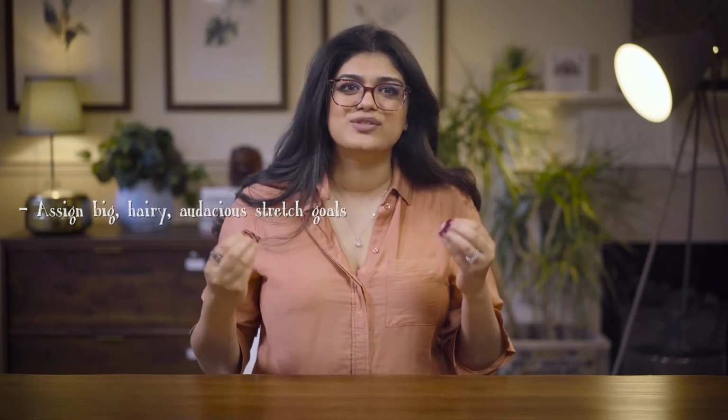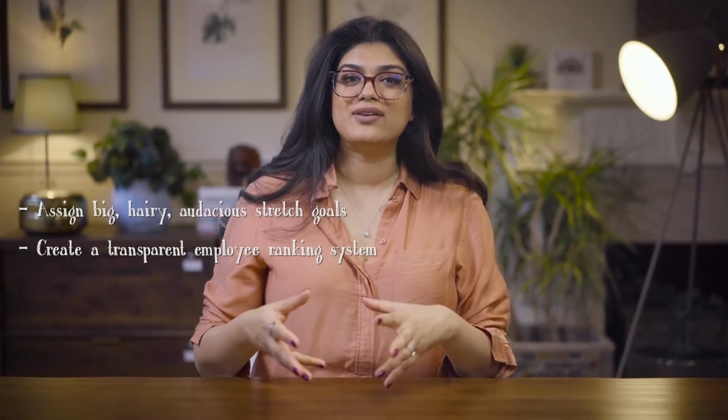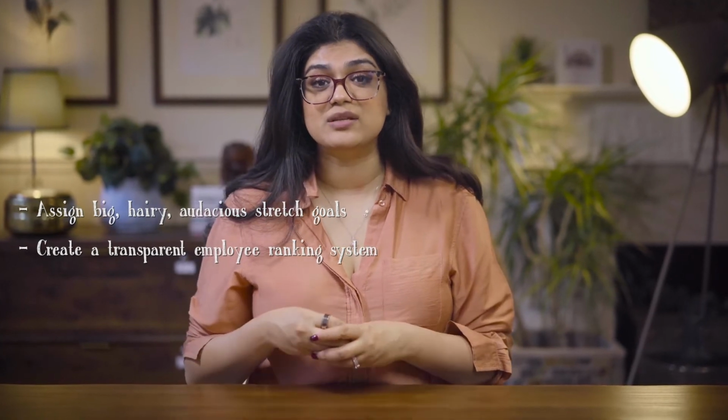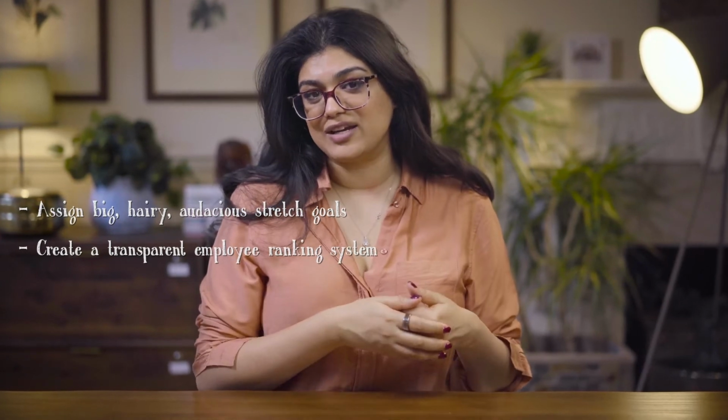Here are some of the techniques that can create creative tension and stimulate innovation in your company. You don't need to choose just one. You can choose whichever and however many that are right for you and your company. In fact, the more innovation you desire, the more techniques you should think about. First, assign big, hairy, audacious stretch goals to help push the envelope of creativity. Or you could create a transparent employee ranking system based on demonstrated performance to help you continually support high performers and to identify the weak performers who can either be retrained or let go.